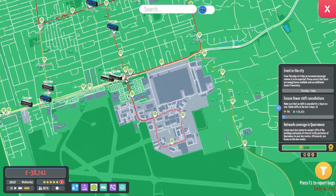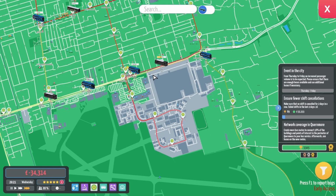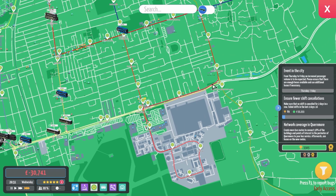I've also decided to extend the 5 so it goes down this way, which will start tomorrow. So every bus that goes to Poulton and Knott End will go this way, and then I've shuffled the timetable about so it works for that.